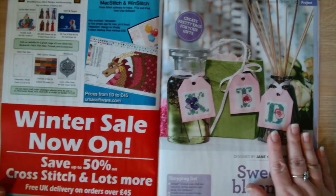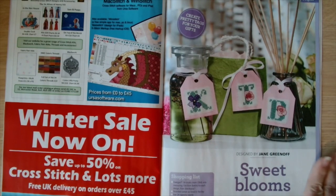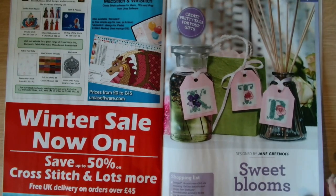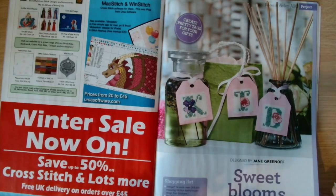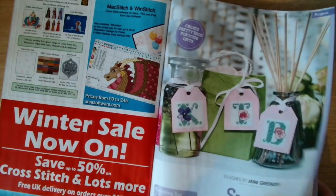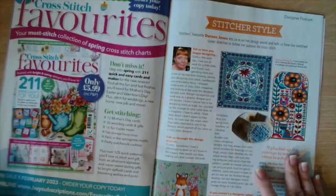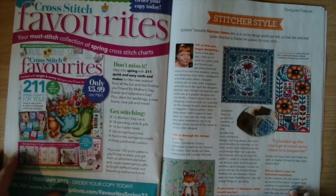Then we have a winter sale at Maria's Cross Stitch. Then we have Sweet Blooms by Jane Greenough. So this is the ABCs, the projects. All the different letters of the alphabet. Then we've got an advert for Cross Stitch Favourites.